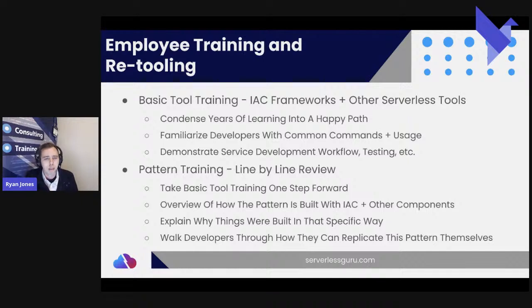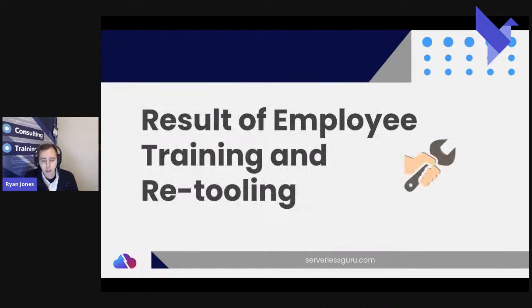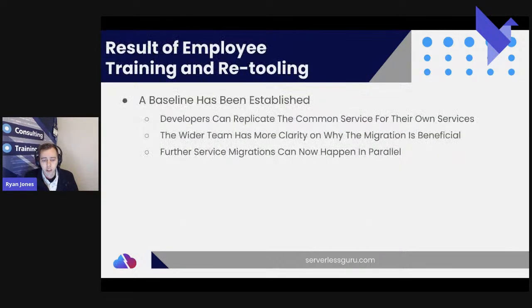So that's a very important piece of serverless. And so as we're moving through that process, everything should be a template, documentation, training. How do we share that back to the team? Start creating that culture that's giving back to each other. The results of this training is that we're now going to have a baseline established for the team.